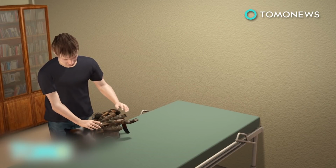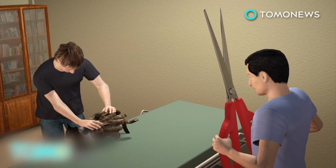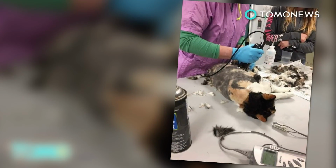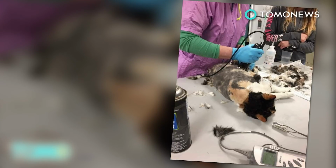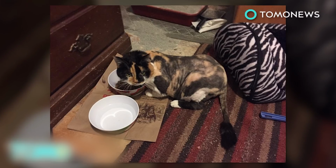The man brought the poor disheveled cat to the vet, where they put her to sleep so the long overdue haircut could finally commence. Free of her furry shackles, 14-year-old Heidi now has a new home with the man who saved her. Nice new do, kitty cat. And she even looks slimmer without the dreads.